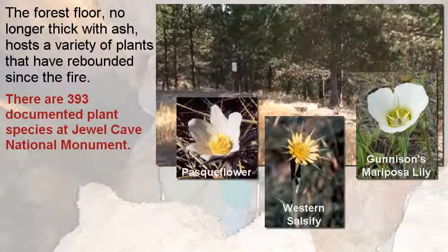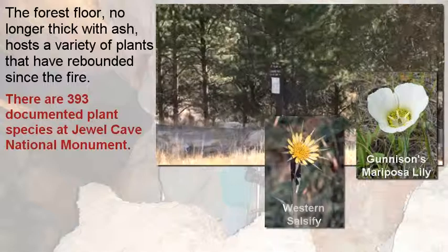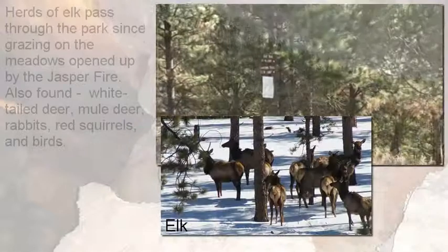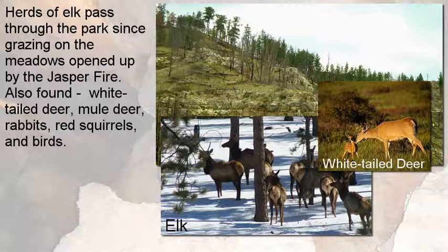There are also many animals that can be found within the park. You might see herds of elk. There are white-tailed deer, mule deer, red squirrels, rabbits, and birds.